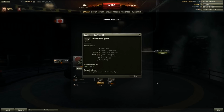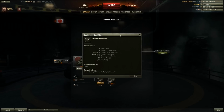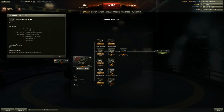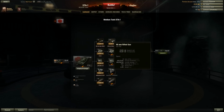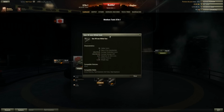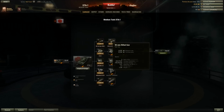That gun is good news. It's a good gun. Unfortunately, in order to get that gun, you're going to have to use this one. The stock gun on the STA-1, which is only used on the STA-1, only has 155mm of penetration and 0.38 accuracy. The next gun, which is going to cost you 19,000 experience, is, well, it's not a bad gun. It's no worse than the best gun on the Pershing. But it's not particularly good either. And that's going to cost you 19,000 experience.